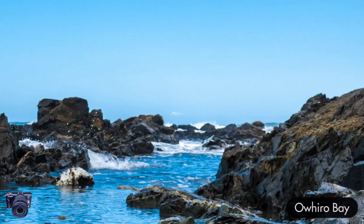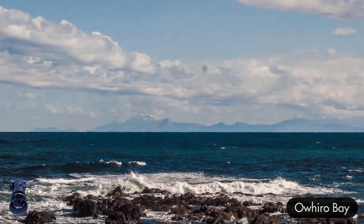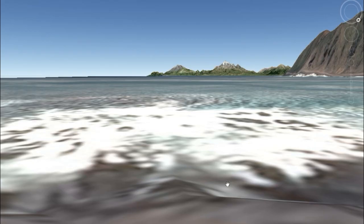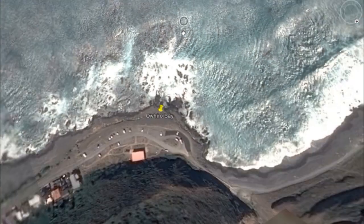And through my telephoto lens, my God, it's the South Island. It's a pretty big mountain, that one. I wonder how far away it is. We'll check that out later. Now off to Island Bay, the west side of Island Bay.